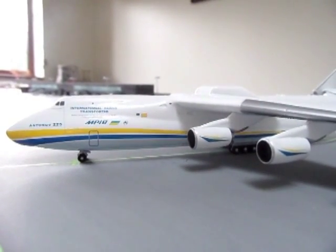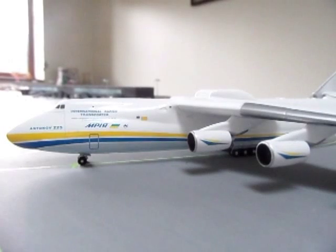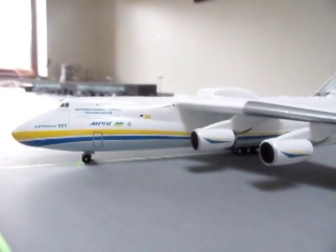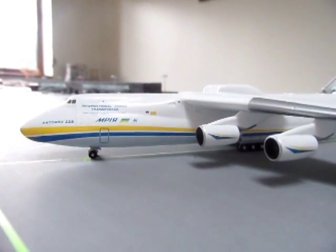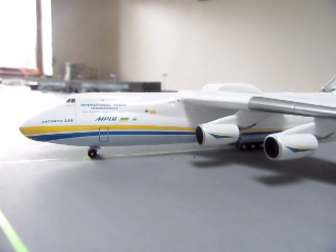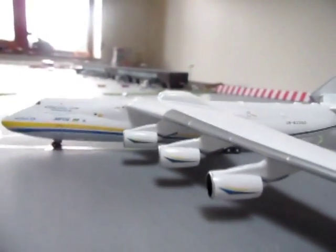Obviously, this aircraft will never have carried the American version, because the Americans and Russians are, we don't really want to go into that, to be honest, because you all probably know what's gone off between the Americans and Russians. But yeah, it's a nice little model.